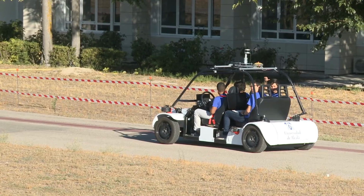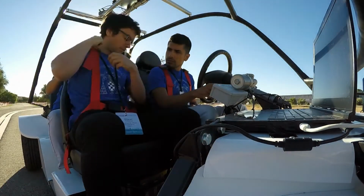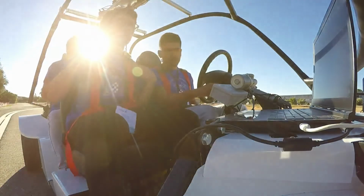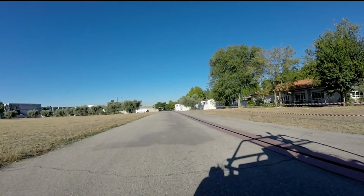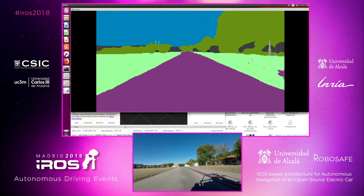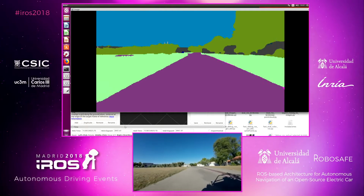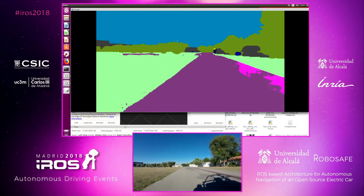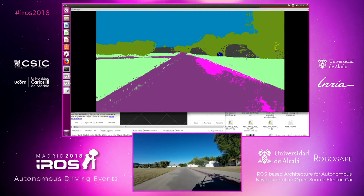Okay? Our team tells me that everybody is okay. Okay, then we can start the second round. In this case, now we are driving in autonomous mode. We can see the semantic segmentation on the screen, where we can see that the road is correctly detected.